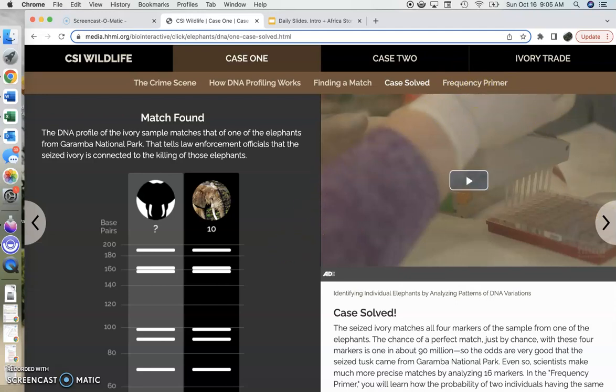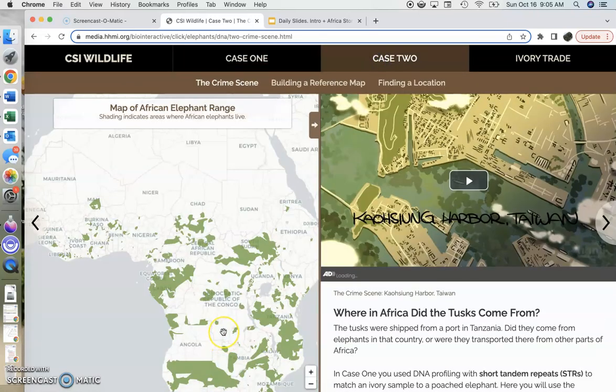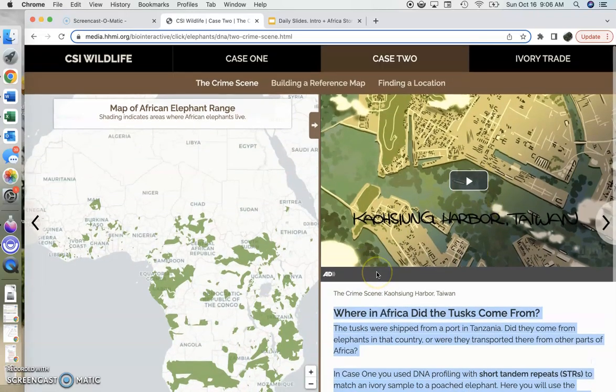It basically just explains that we can think about how frequently each allele would happen to decide, would there be another elephant that matches at all these markers? But it's a little bit of complicated math, so we're going to leave that for now. So just go ahead and move on to case 2. Again, read all the background. When you see blurbs of text, watch all the little videos and see if you can solve case 2 now. You're on your way, all right?